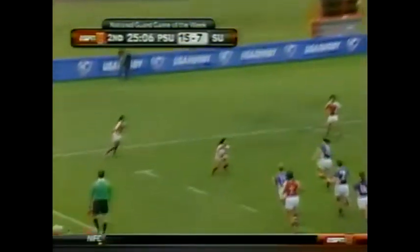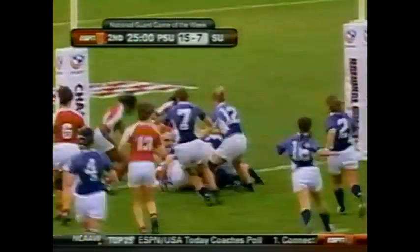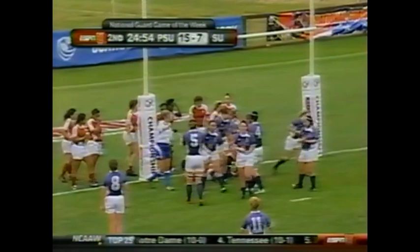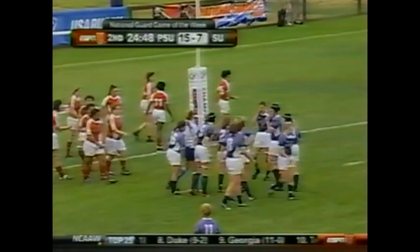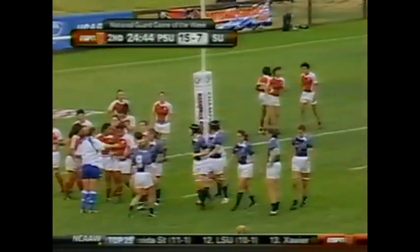All right, start it with a kick. Take it. Dangerously close to their own end. Running sideways is Watkins into the try area. If Penn State can come up with this one, they'll have a great opportunity. They're going to have a 5-meter scrum. Oh, it's still a great opportunity. I tell you, they are just playing desperate back there. Jessica Watkins trying to create some space for herself, but getting her team in all sorts of trouble.